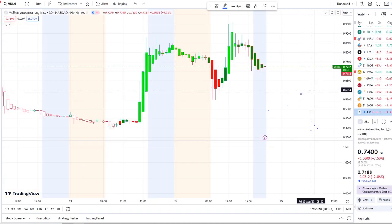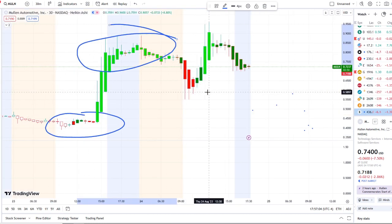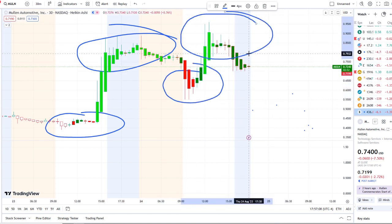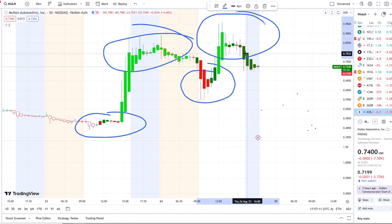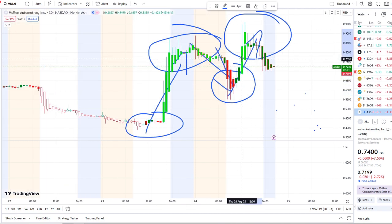So here we are with MULLEN stock, Mullen Automotive Inc., doing a full transition from the dip area to the rip area yesterday, and back down to red bars and back up to the rip area in today's volatility. Now, if this is your first time coming across the channel, this is 42 vision, which allows us to see the dips from the rips, and where the strength and weakness lies within the charts.